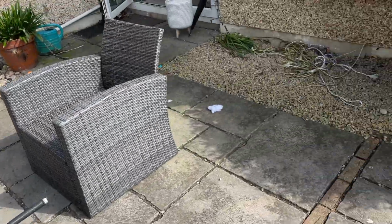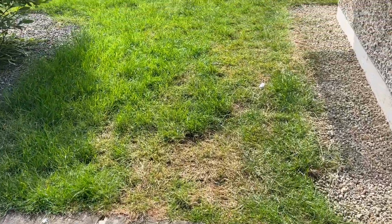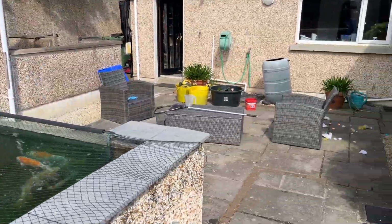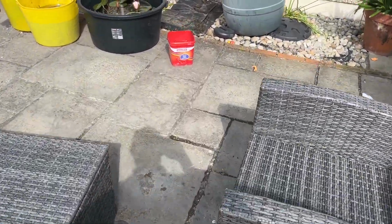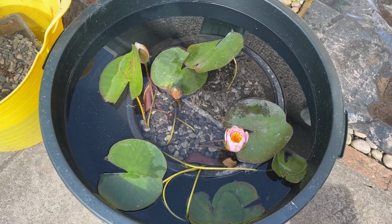So what I did yesterday, I cleaned out the back pond. It was just a bit of stagnant water and the lilies. So the lilies are now down here. I replanted them. You can see there the amount of buds on them in that stagnant water. It's obviously what they favour.